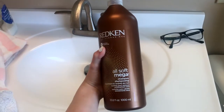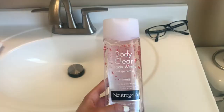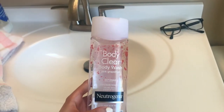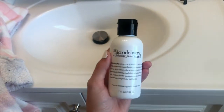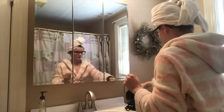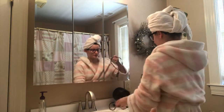As for shower products, I use the Redken All Soft Mega Shampoo and the same conditioner. And then I use the Body Clear Neutrogena Acne Body Wash. And then for my face, I use the exfoliating face wash from Philosophy. The first thing I do after my shower is plug in the mini fan because as it is summertime, it does get pretty hot in the bathroom right after a shower.